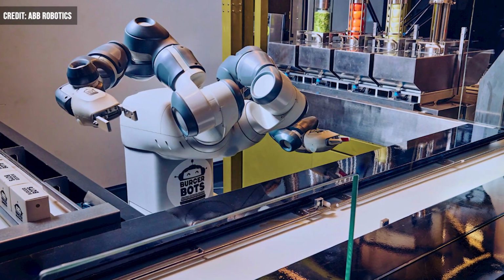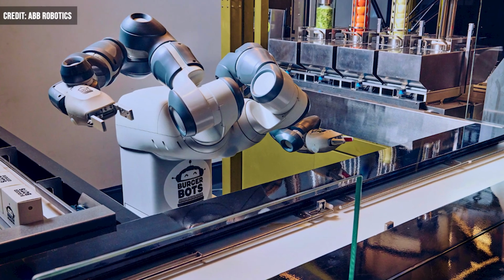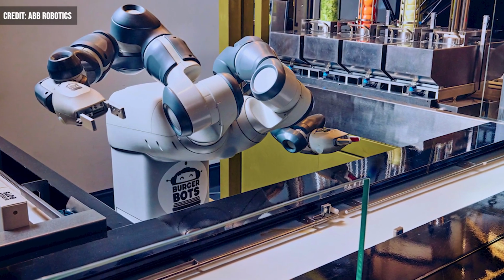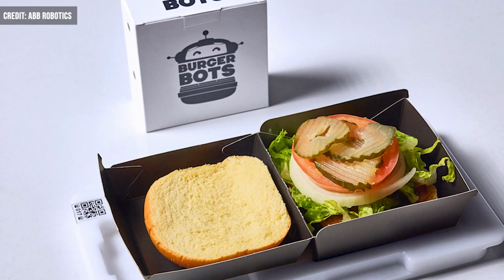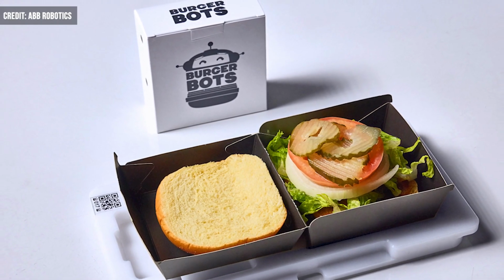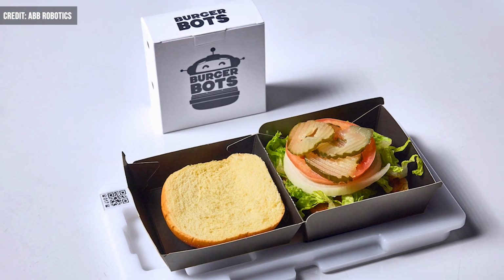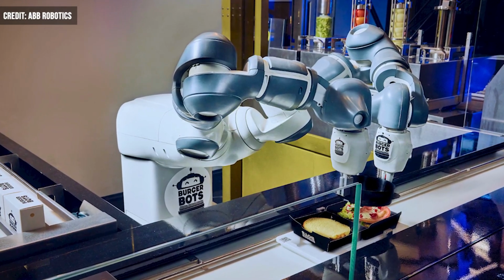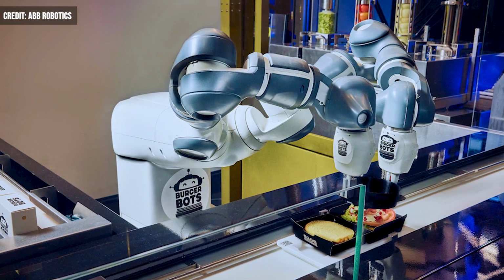Not to mention, ABB seems particularly suited to address these challenges based on the company's experience in a multitude of industries, namely manufacturing. Mark Segura, president of the ABB Robotics division, says the firm's long-standing history in industrial enhances its abilities in the restaurant industry, enabling ABB to bring industrial-grade consistency, efficiency, and reliability to this space.